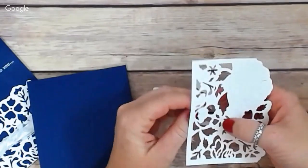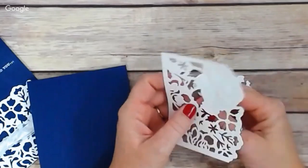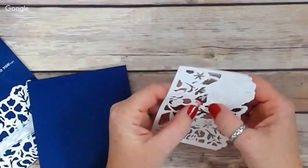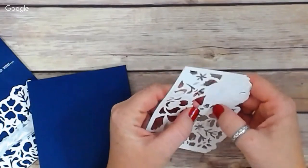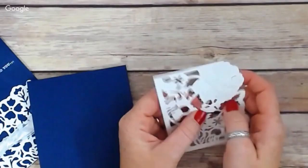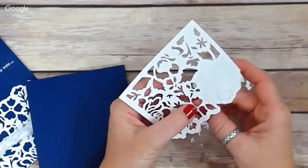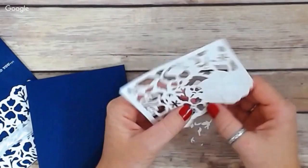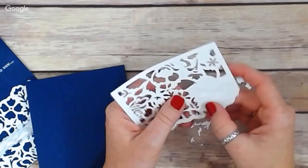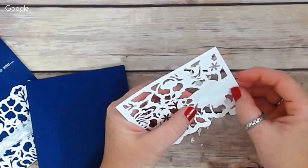I'm up to the point now where I'm sending about 50 kits a month. And you can imagine just the cutting of 50 of these is time consuming. And when you add punching out all these little pieces on each one of those to the top of that, it would just not be feasible. But I was dying to use this die. So I really wanted to use it for you guys and have you make a card with it.